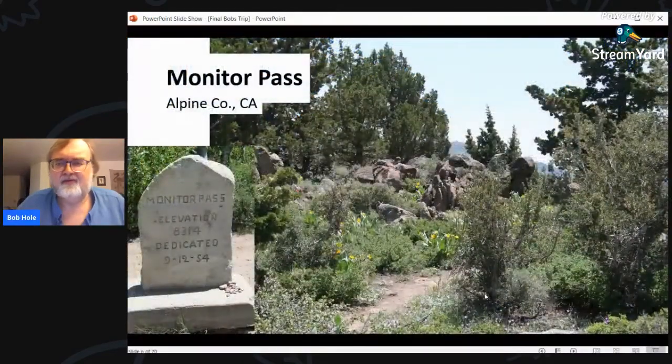This is Monitor Pass. This is where I crossed the Sierra Nevada. These are, again, Mesozoic granitic rocks. This is, as you can see, 8,314 feet in the Sierra Nevada, and this is on Highway 89.